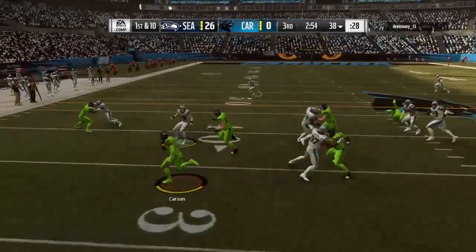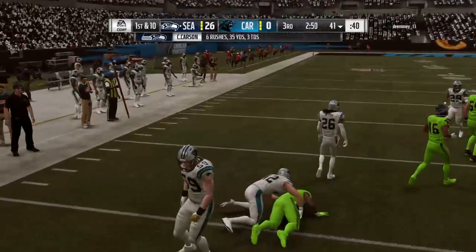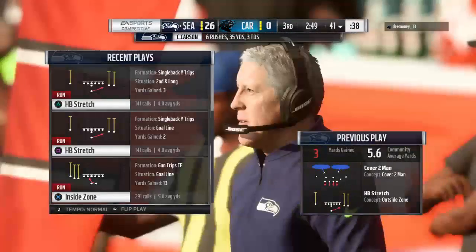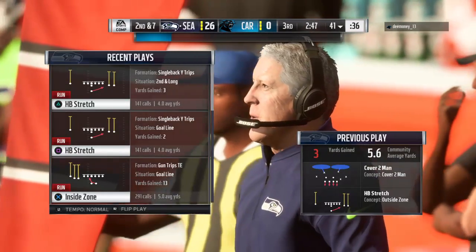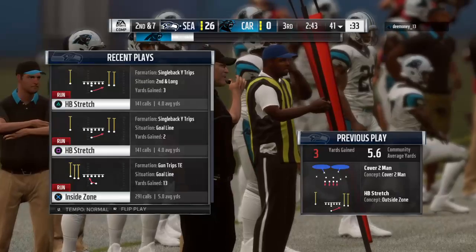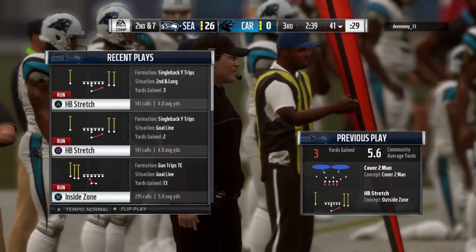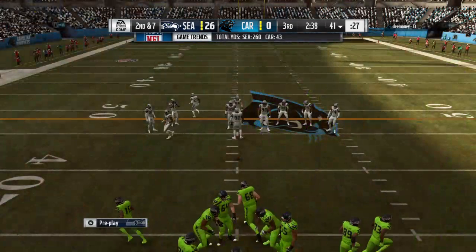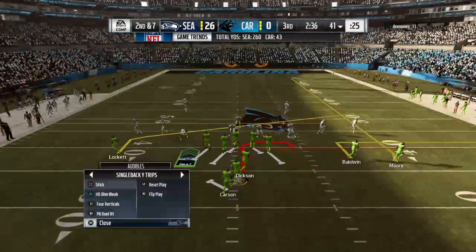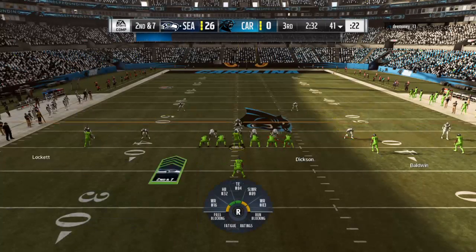Here's a handoff to Carson to begin the drive. And he'll take this up over the 40 to about the 41. Give him 3 on first down. It'll set up a 2nd and 7. When we see those runs to the perimeter, when we see those runs to the edge, we think about big breakers, don't we? In this case, it was a modest gain, but it does open up possibilities here on 2nd down.